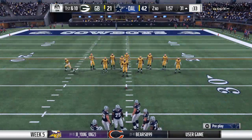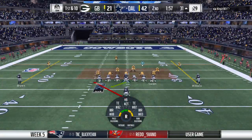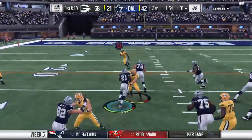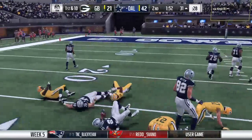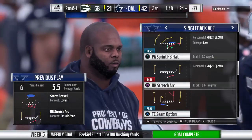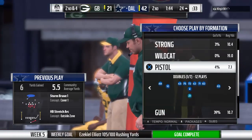And a great spot to start this drive from here. Here's Elliott. Fights loose. And able to push his way forward here for a good little gain. He'll get a nice chunk there on the first down run, and it's 2nd and 4.